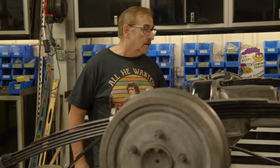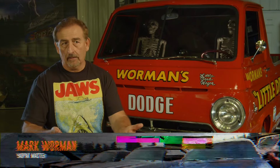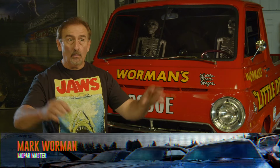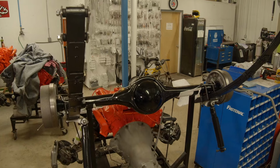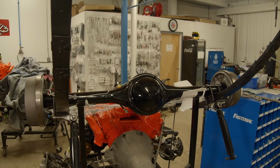You're ready to go. Just because this is a Daytona Charger doesn't mean that the rear axle was handled differently. You might expect to see a Dana because, oh, it's a super fast NASCAR. No, it was just a Dodge Charger RT when it started life. So that car has an 8 3/4 with a 3.55 to 1 gear ratio.